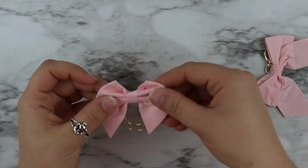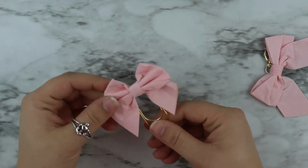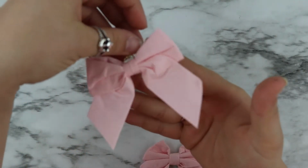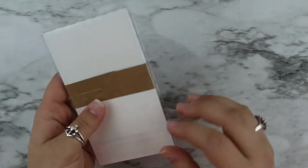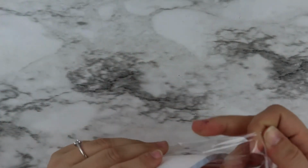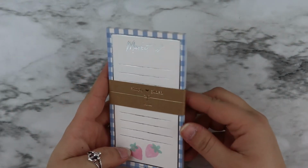So, bow clip, bow charm, and foiled notepad. This is cute. I like this little market list. Oh, I just ripped that. That's okay. Just keep it going. So, it's just like a little market list, and it's silver foil.